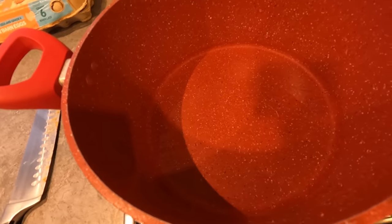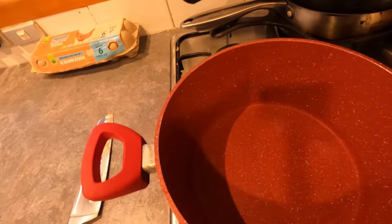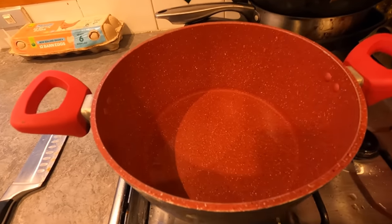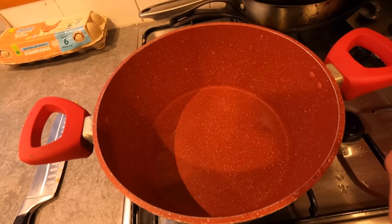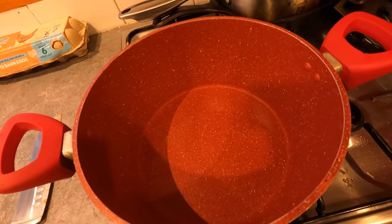All right, just got a little bit of water in there. We'll get that heated up, get the mussels in, lid on, and get them steaming. Just a quick steam, just enough to open up. I don't wanna cook them. And then we'll rip into the rest of it.